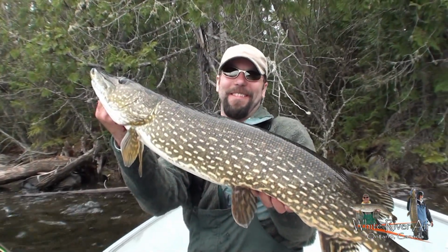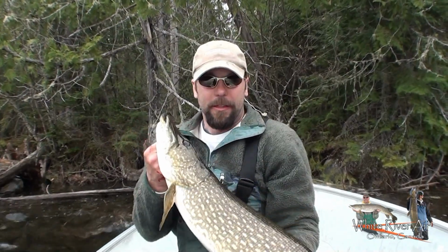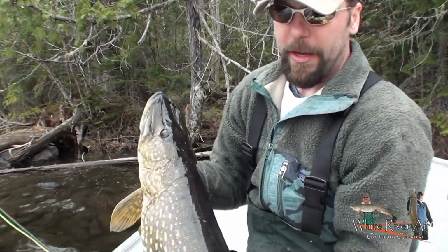How many big fish have we seen in this one bay in the last 15 minutes? 6 or 7 of them over 20. Yeah, this is a nice stout fish. Not super long, but super thick. Real nice. Damn.